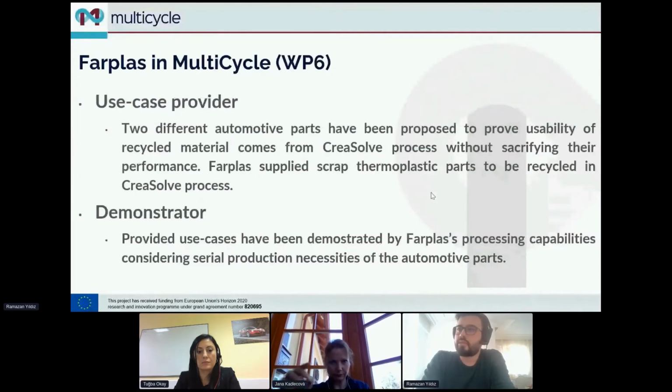Here in the MultiCycle project, we are involved as a demonstrator partner, as I mentioned before, and we provide two automotive use cases which are quite challenging from the point of processing. Our main objective in the project is to remanufacture the provided use cases by using the materials that come from the cryosol process. Of course, we didn't use the materials directly.